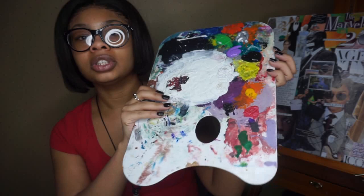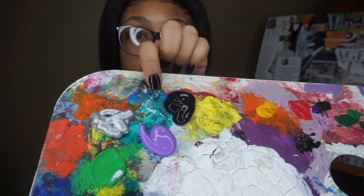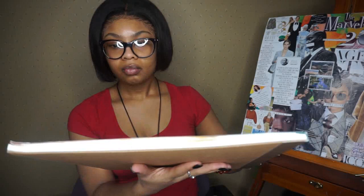I have my little palette. As you can see, I've been using the crap out of this. I actually started using the backside too because I use it so much. And I just got this big white glob out of nowhere. But anyway, my pieces of paint are right here. Exhibit A, B, and C. Then we have my little acrylic pad, and I haven't even been using it this year. I bought it and used it twice. What is that? So, we gonna take up a couple of these pages all day. All right, let's get started.